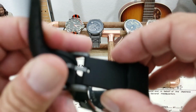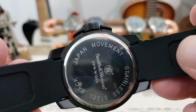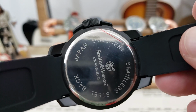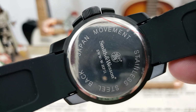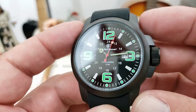Looking at the case back on the watch, not even really sure, it says Japan movement. So it's most likely a Miyota, probably very similar to what's in the Casio MDV-106. Stainless steel back, Smith & Wesson, and it's got the reference number there on the back also. The plastic is still on there. But yeah, the case coating, I'm not sure, I would assume it's just painted, is actually pretty resilient.